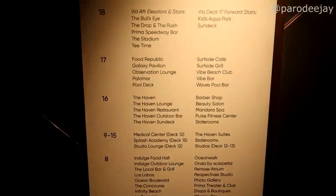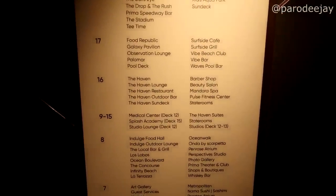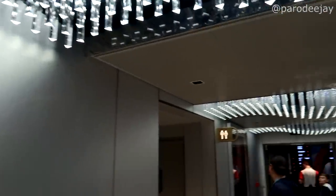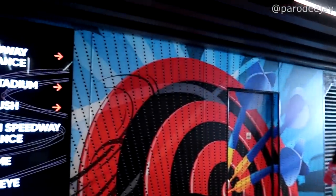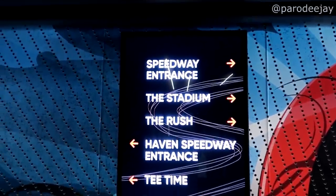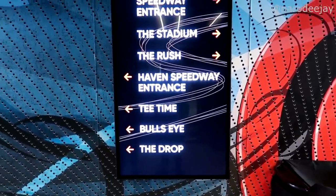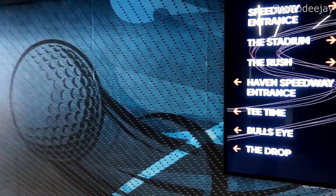16 is all havens. Oh, yeah. Oh, no, but there's the spa. Welcome to deck 18. Oh, we can see the weather. Let's wander. All right, so this is the Speedway, the Stadium, the Rush, Tee Time, which is golf, Bullseye, which I guess is darts, Rush and Drop, I think, are the two slides.